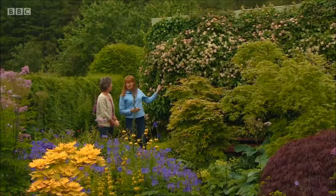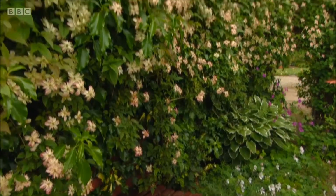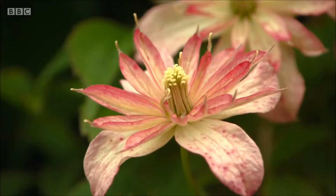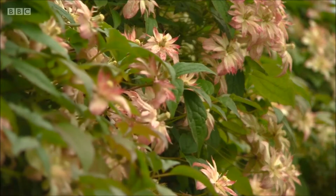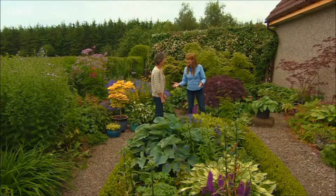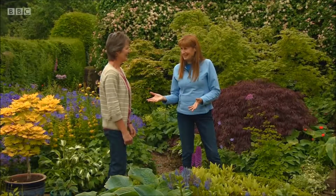And what about this, the Montana? Yeah, that's Clematis Marjorie. I mean, she's a real showstopper at the moment, isn't she? It is. It's lovely at this time of year. And to me, I feel like this is a full-time job for you, looking after this garden. Yeah. But you are a professional gardener. A full-time gardener, yes. And you obviously love it. I do, yes. I love gardening.